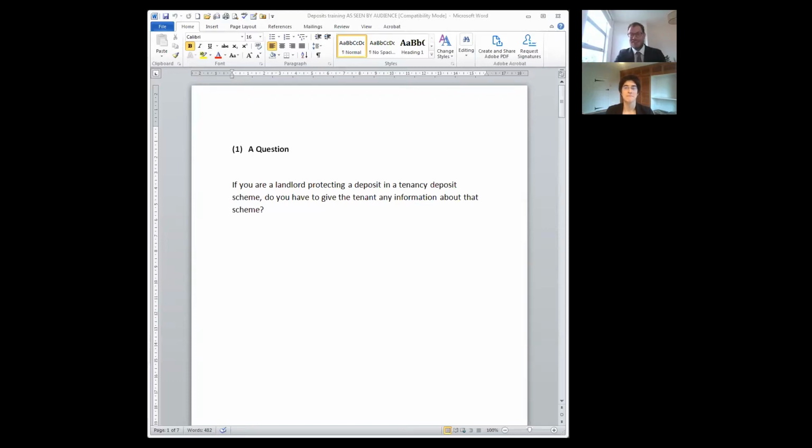Well, I'm sure that everyone is thinking that what Jerry and Shivan have said there is correct, and of course they are correct. You must give the prescribed information, which is set out in the Tenancy Deposits Prescribed Information Order 2007. So that was a nice, easy round to start with. Iris, over to you with our first scenario. Thank you very much, Andrew.